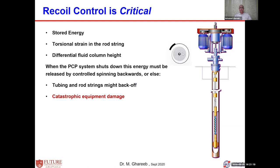And also there is a differential pressure between the fluid in the tubing and in the annulus. If you stop, the fluid tends to go down and down. In order to prevent all that, you need to have the wellhead, your drive head, equipped with something to have a slow release, a slow stop, for this potential problem. This is just one of the very important slides.